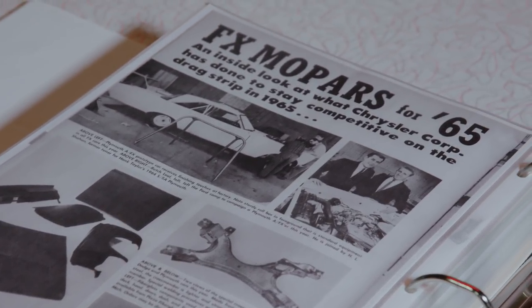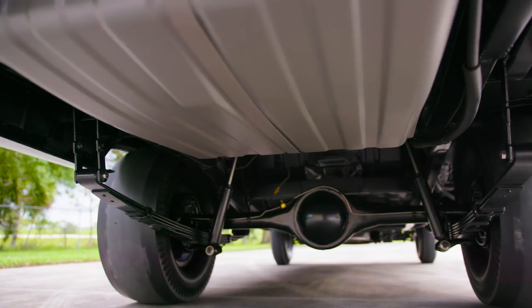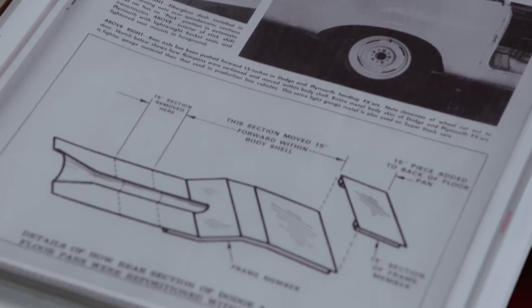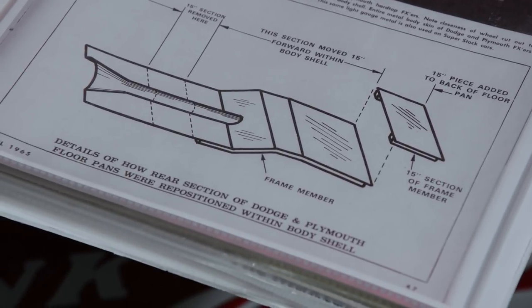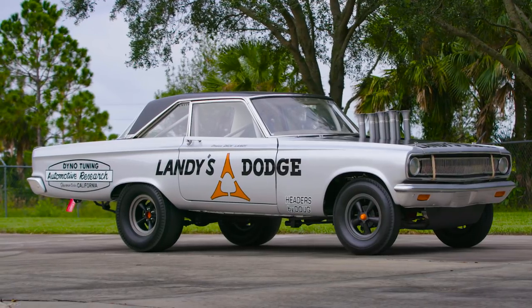For 1965, Chrysler really determined that the one way they could actually get advantage over the competition would be to go even further with their wheelbase modifications. The engineers, the Ram Chargers at the factory, had figured out if you could move the wheelbase a small amount, an undetectably small amount, it actually gave you better weight transfer. The Dick Landy '65 Dodge was an innovator in that technology.